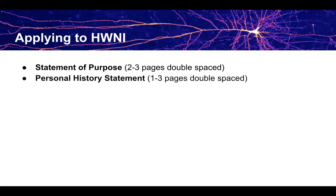This is different from the personal history statement, which is 1 to 3 pages double spaced. In the personal history statement, you really have an opportunity to give more of who you are and more of your personal background, and why you got into neuroscience in the first place. So you can use this opportunity to talk about maybe a family story that got you into neuroscience, or your own experiences. Maybe here's a good place to touch on your work in diversity and your social relationships regarding the field of neuroscience, and how you see neuroscience connecting to the larger picture of who you are as a human, whereas the statement of purpose is meant to be a bit more research focused.